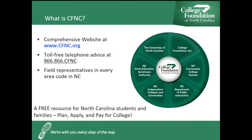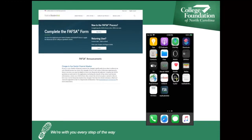And we are the first state to provide a resource like CFNC, where it's one place for students to go and access all of the planning, applying, and paying for information on the website. So lots of wonderful free resources, and let us know how we can help you. So we're going to dig into some FAFSA, really line by line information.